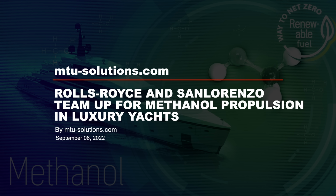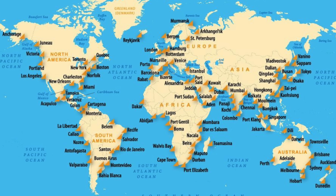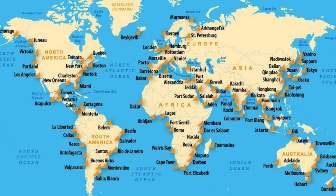Now, other yachts have been built in the past that can use hydrogen for propulsion, but they do so by carrying methanol and converting this to hydrogen on board. Now, this is probably an easier method, as methanol is widely available at ports around the world.